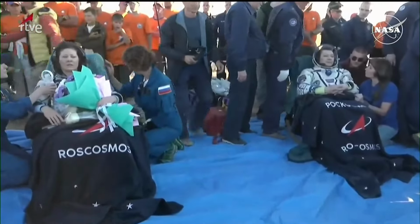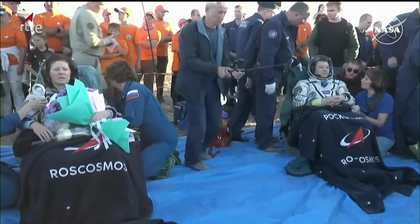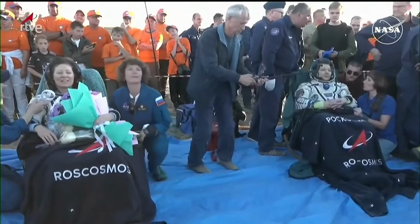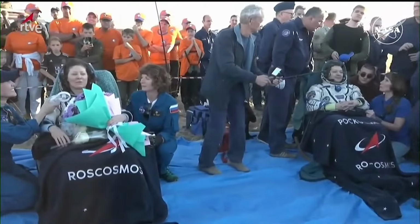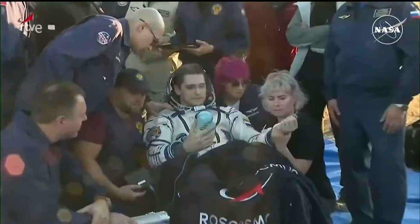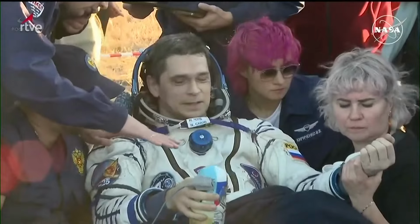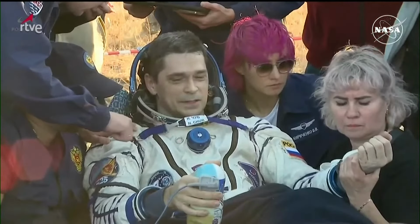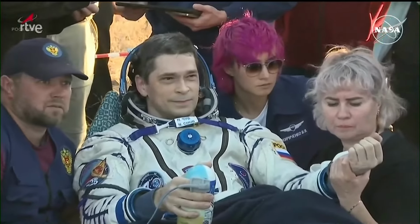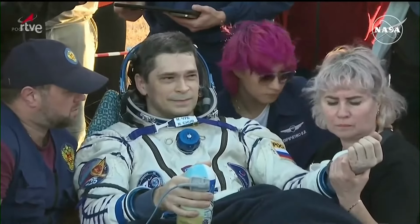Just a short while from now, we should see them carried off into the medical tent about 50 yards away, that big orange tent, where they'll do some additional medical evaluations, do some field tests, and also change out of their entry and landing suit into a more comfortable flight suit for that ride back to Karaganda. From there, Tracy Dyson and the rest of the NASA personnel will board the NASA Gulfstream, and then we will begin our journey back to Houston, expecting to arrive in Houston early Tuesday morning. And then, of course, the Roscosmos crewmates will also board their respective plane once we are back at Karaganda.